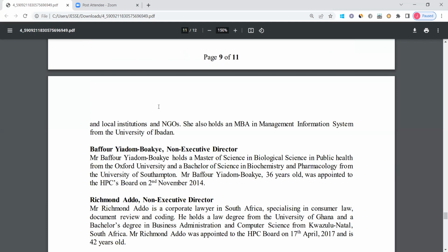It's important to know that, because a non-executive director is basically a member of a company's board of directors who is not part of the executive team, which means that they do not engage in the day-to-day management of the organization, but they are involved in policy making and planning exercises, right? So Mr. Bafor Yadom as a non-executive director is not involved in the day-to-day running of the company, right?